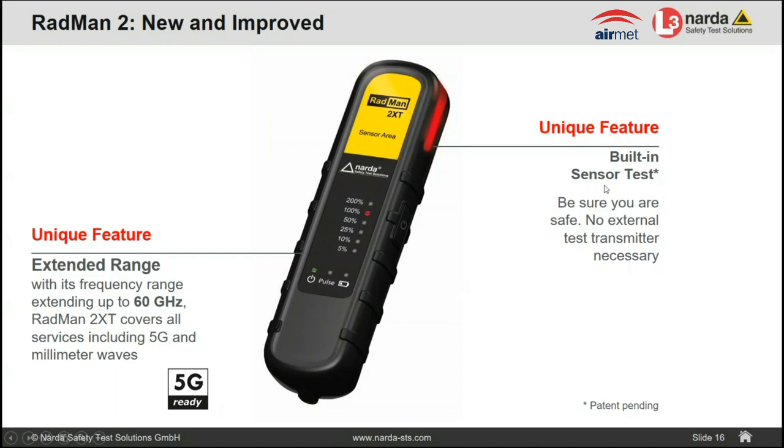The first one is a built-in sensor test. I know that many of our users still use an emitter source to make the ultimate test that the personal monitor is working correctly. But we dug into the history of our repair, service, and calibration sites, and found out that the only few cases and instances where errors or malfunctions have been reported are with the diodes. So you probably know this kind of personal monitor consists of six antennas, three dipole diode systems and three dipole coil systems.